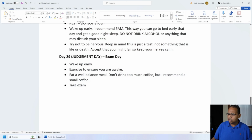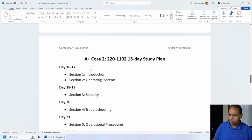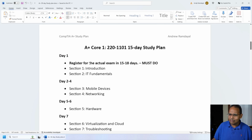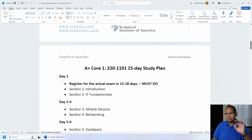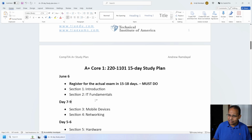How do we make this study plan real? Well, what I want you guys to do is to take this study plan. Let me give this a quick save because I'm going to be uploading this one. Take the study plan and replace it with actual days when you're going to be studying. So replace day 1. Maybe you're studying June 6th. And this is June. What is this? This is 3 days. This is June 7, 8, 9.